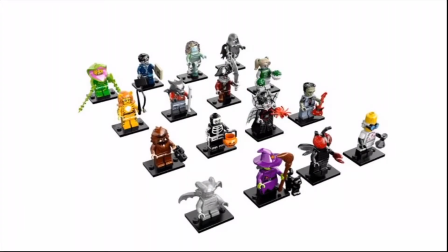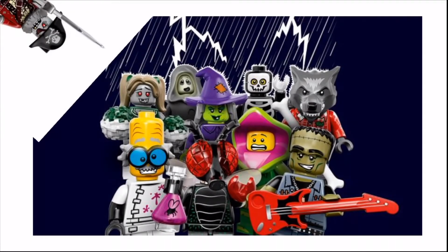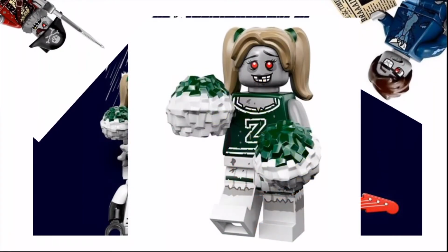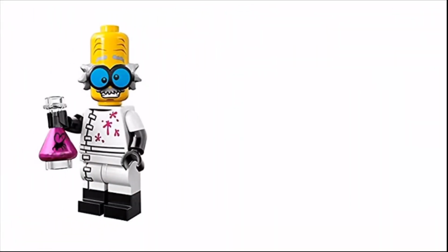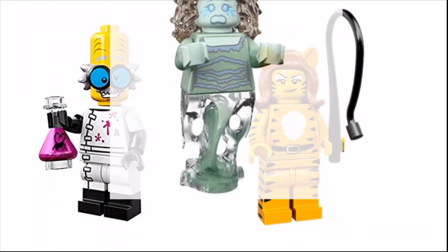It is the best non-licensed minifigure series in my opinion, with so many great minifigures, with ghouls, ghosts, and some of my favorite types of minifigures. Zombies, like you get a zombie pirate, zombie businessman, and a zombie cheerleader. Okay. Well, some are spooky in a funny way, like the crazy scientist or the cat lady, but some are just actually terrifying, like the banshee.